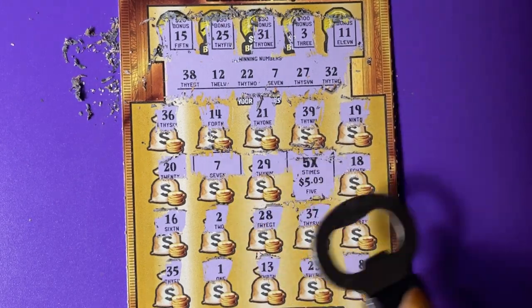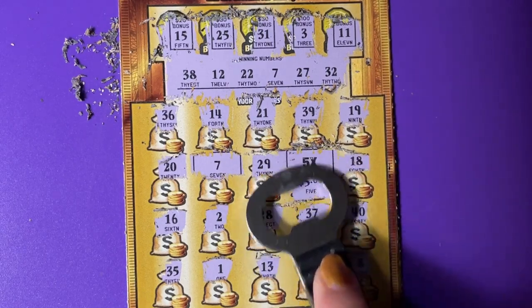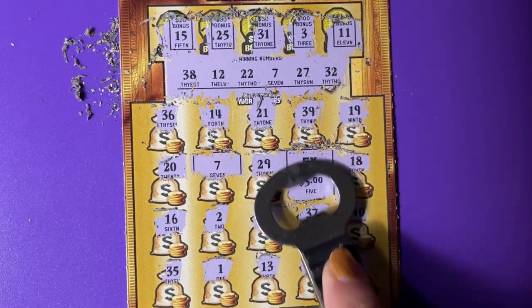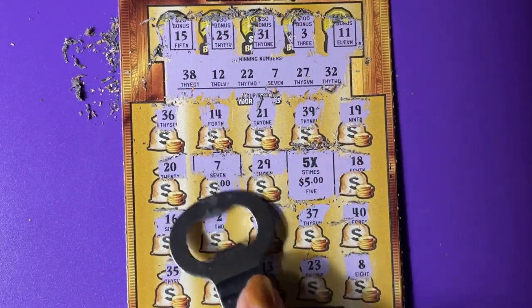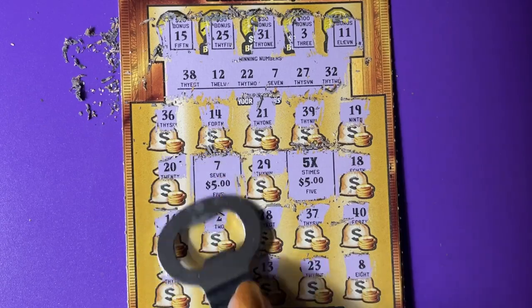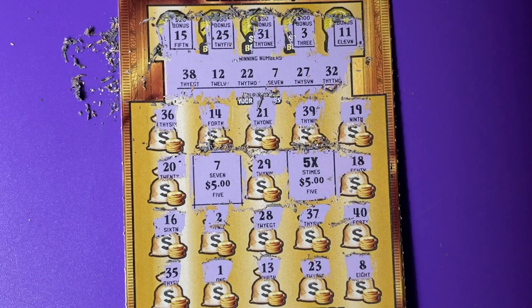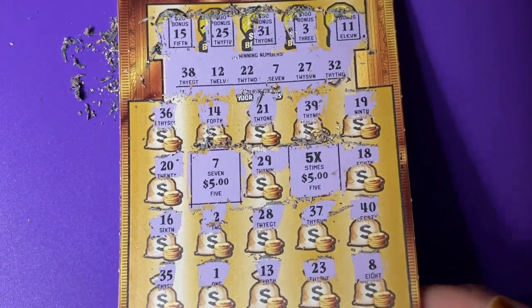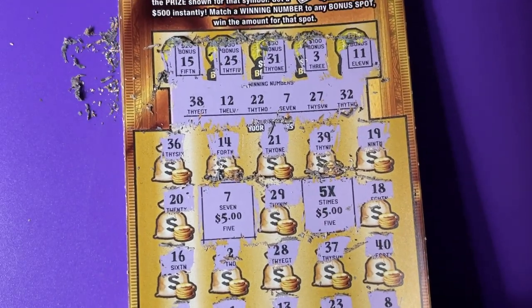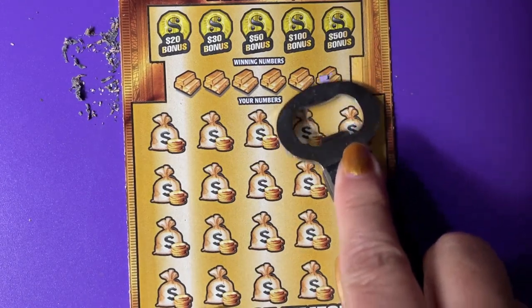5 times 5. I was gonna say 2. So that's a little bit of a surprise. But you know what the other one is. If this is 25, this is 5. Yep, there it is. Okay, so $30 instead of 20. That's all right, I'll take it. Take it off without making a bigger mess with all this scratch and dust.